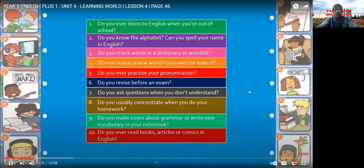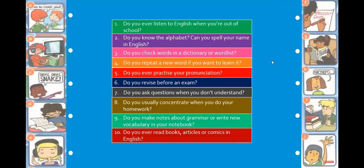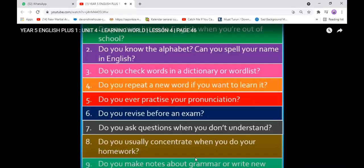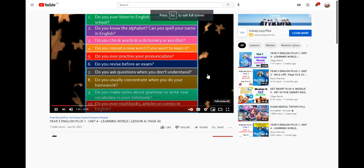This is the exercise that I extracted from your student's book on page 46, activity 1. Let's go through the interview questions one by one. Number 1. Do you ever listen to English when you are out of school? Number 2. Do you know the alphabet?